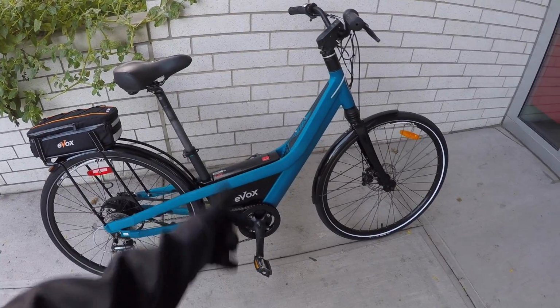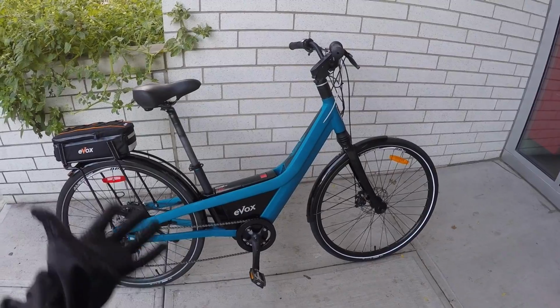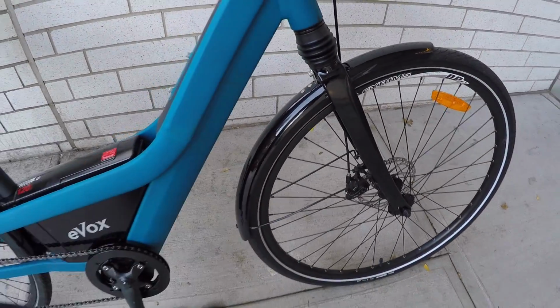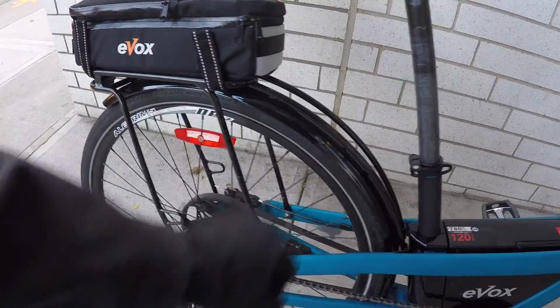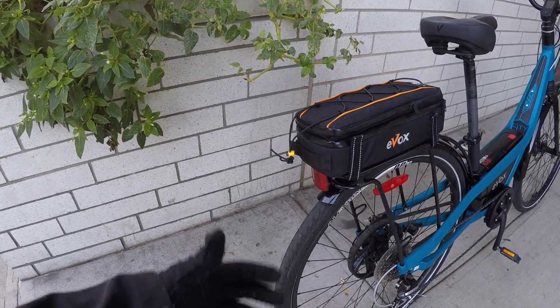This is just kind of this metallic blue, metallic red, kind of a gray black, and then maybe white even, which is neat. We talked about the fenders before. They're just plastic. They've got some nice support struts. And then at the rear, there's this rack, and it supports the fender as well. So it's just not going to rattle as much or get bumped out of place.